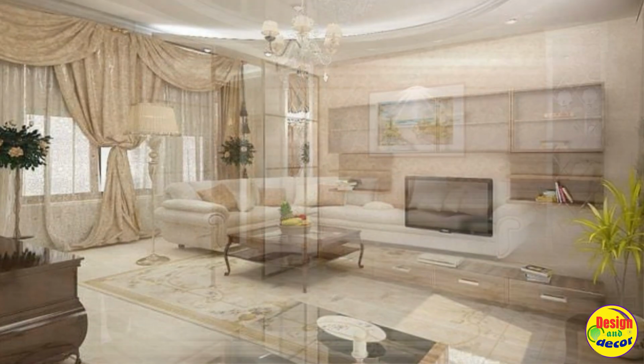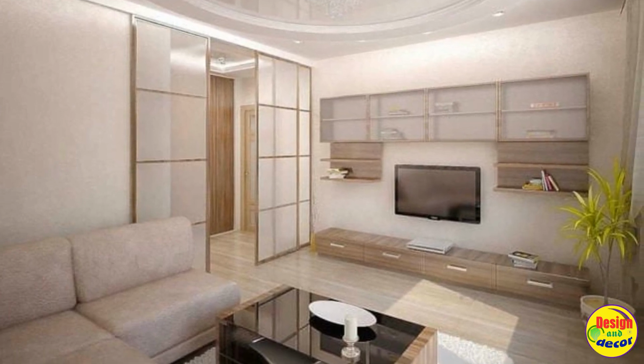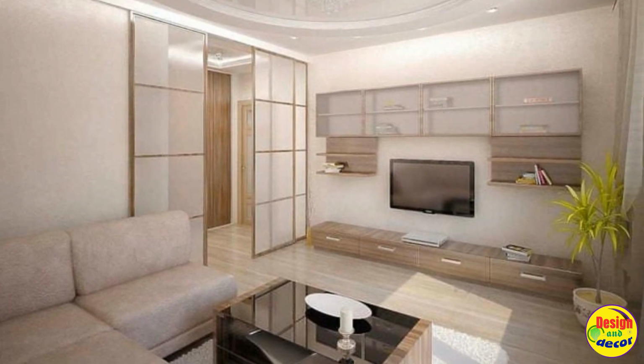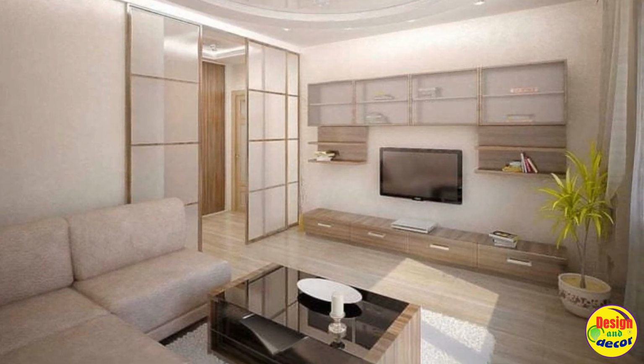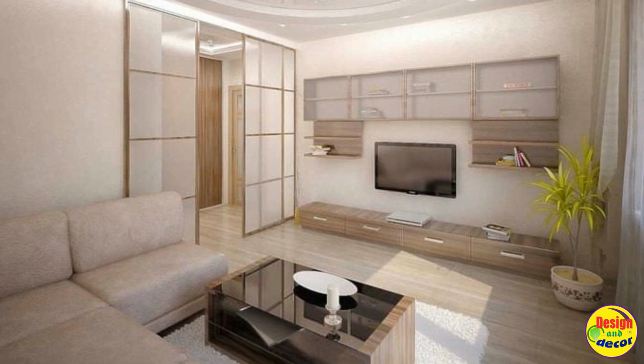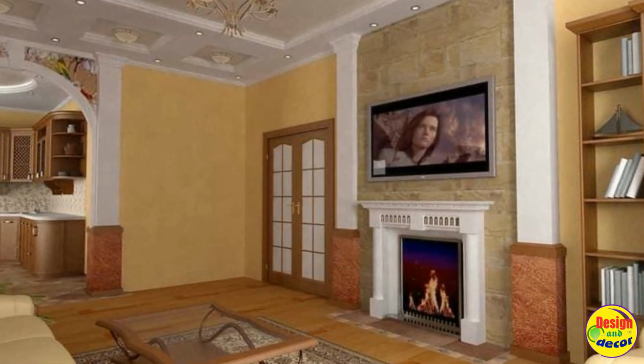Provence. It originates in the southern part of France. It has a special charm. The key elements are simplicity, the use of natural elements and nationalness. It does not have any manifestation of glamour and luxury.